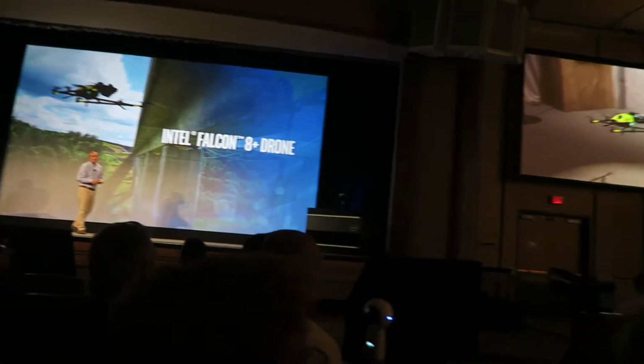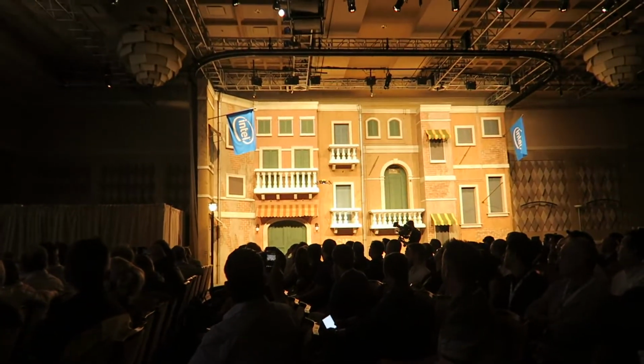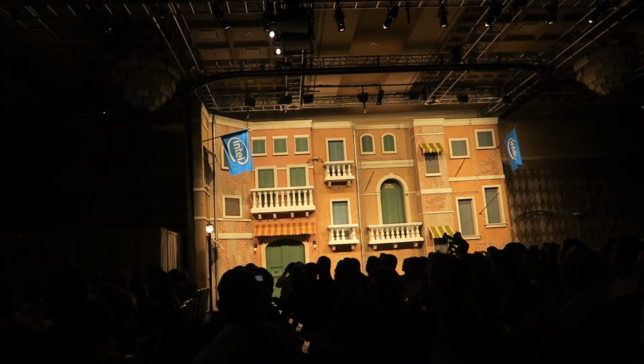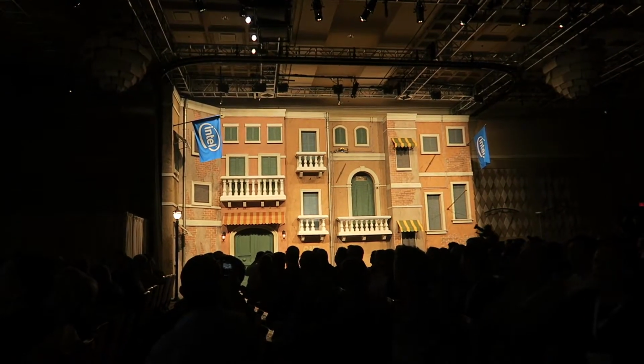You hear it, and off it goes. It'll now fly to its first waypoint, and you're going to see it now go through and do a full inspection of the surface. Still using the RealSense technology to make sure it stays a consistent distance away.